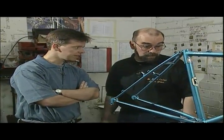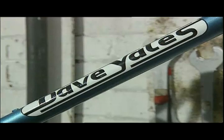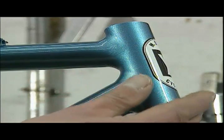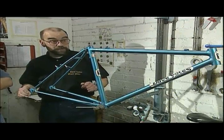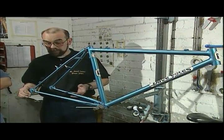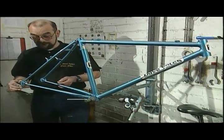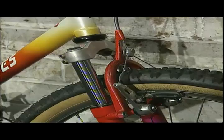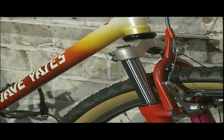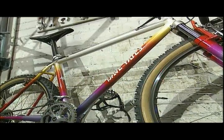The finishing off stage, Dave? That's right, yes. What we'll do here is generally polish up the frame and make it presentable for the customer. So it's pretty much quality control? That's right, yes. It's the last inspection before the final inspector, who is the customer. Right, and this is the finished article down below? Yep, that's a frame built up into a bike. Fairly average, sort of good quality mountain bike. And how much is that going to set somebody back? You're looking at about £2,500 there.